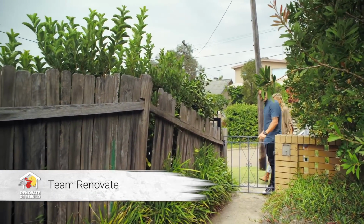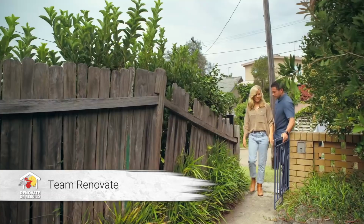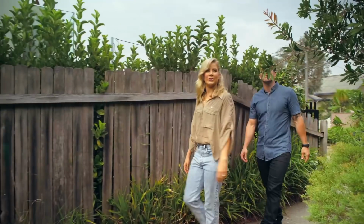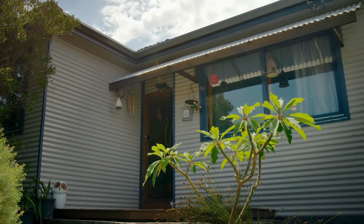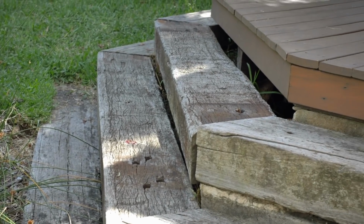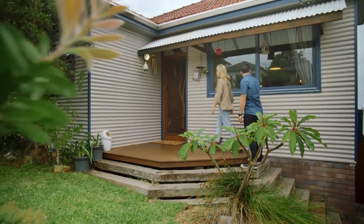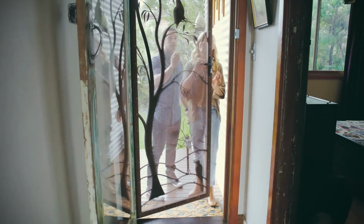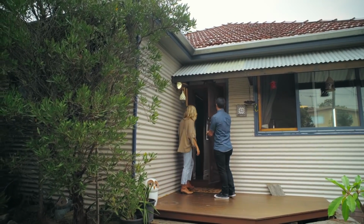Here we are. Oh, it's musical. Gate's a bit squeaky. Oh, this is cute. It's got a really cute little sweet frontage. I'm not sure about the corrugated iron. It's a bit jarring. How's the door? Got to salvage that.